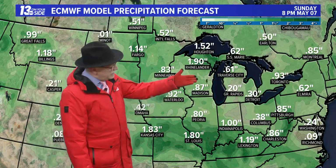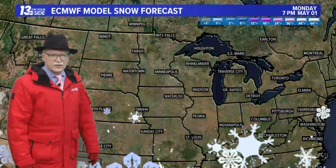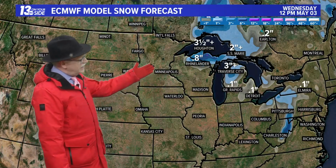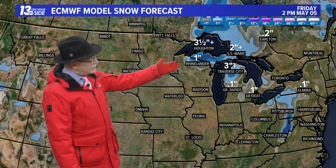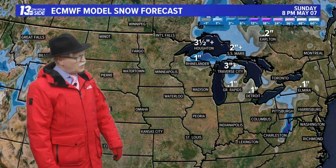Between now and Sunday, this is all coming tonight. We're going to see about 1/4 of an inch or less through tomorrow afternoon. And yes, there's been snow in the UP. We saw that. There's still another 3+ inches expected around the Traverse City area and up toward Houghton. Temperature-wise, only 41 here tomorrow. That's cooler than our 45 this afternoon.